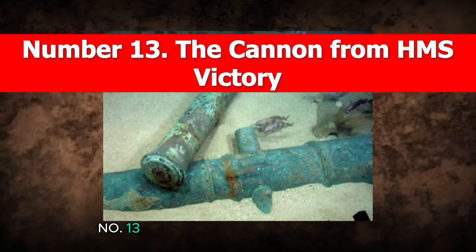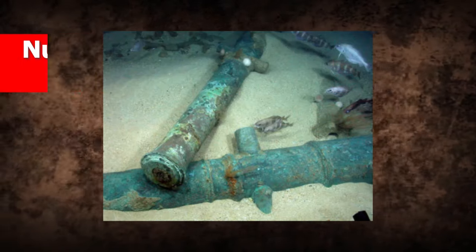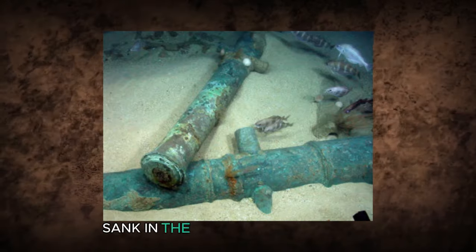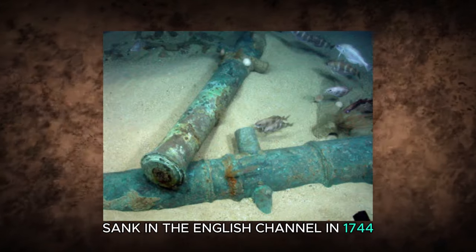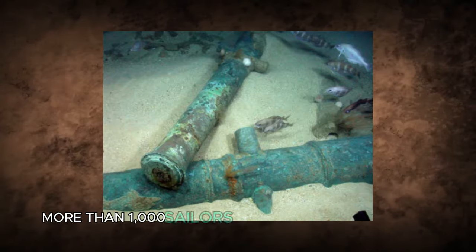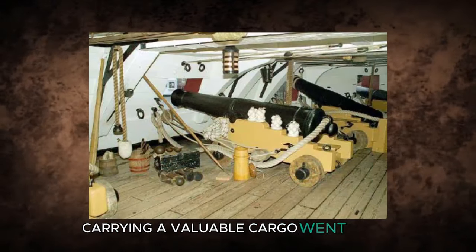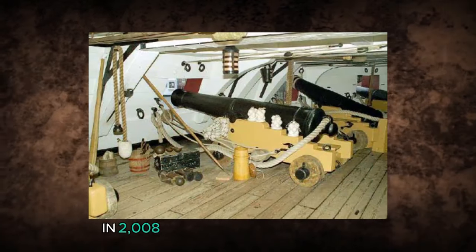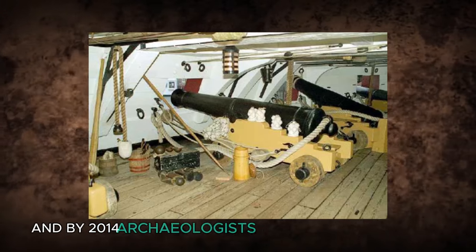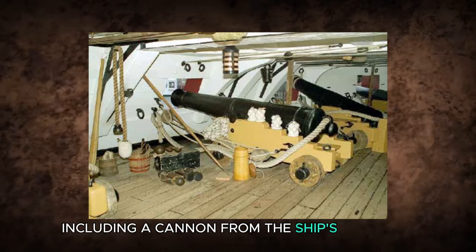Number 13. The cannon from HMS Victory. The HMS Victory, a British warship, sank in the English Channel in 1744 after being caught in a violent storm. More than 1,000 sailors lost their lives when the ship, carrying a valuable cargo, went down. In 2008, the wreck was discovered, and by 2014, archaeologists began recovering relics, including a cannon from the ship's artillery.